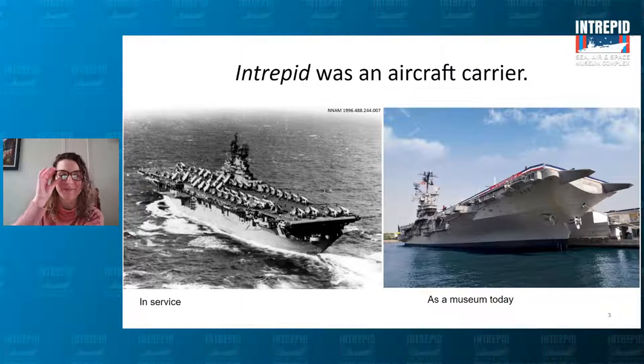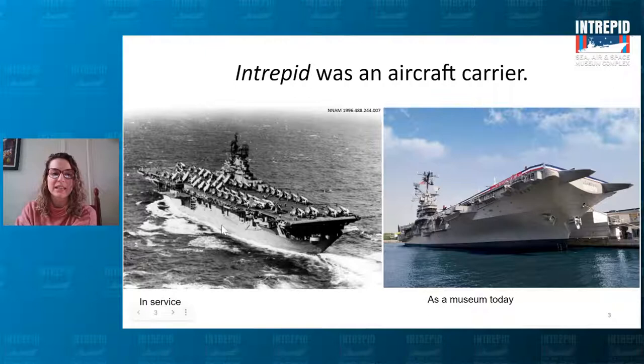All right. Also something that I think is really interesting is that if you look closely at these two pictures, you may notice that the shape and the size is a little bit different. When we entered the jet age, Intrepid got a couple of makeovers that made its flight deck longer, and it also added an angle to the flight deck to help the jets come in for a landing. So that is also really cool.